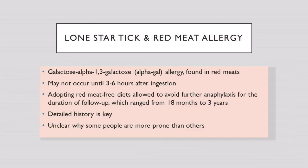And I don't know how many of you have heard of this, but I think that's an important connection to the Lone Star tick. There have been reports of red meat allergy associated with this tick bite. So the alpha-gal is found in red meats, and it's also associated with the tick. These patients may not have symptoms until about 3 to 6 hours after the ingestion of the red meat, but they typically have the same kind of symptoms: sweating, rash, hives, all of that can occur, but it would be more delayed as opposed to a food allergy where you'd expect it to be pretty immediate.